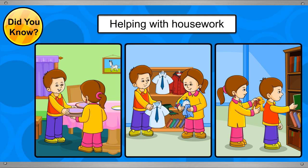Did you know that you can help your parents by doing some housework, like cleaning and keeping things tidy? You can also help by getting dressed for school and keeping your toys and books in the proper place. Happy families share housework, and when you help, work gets done faster.